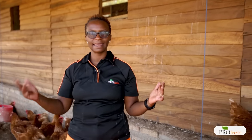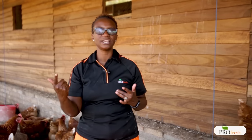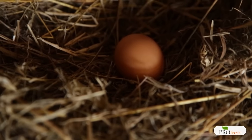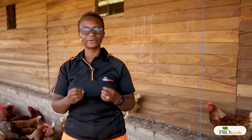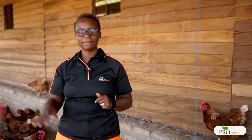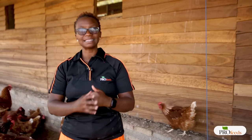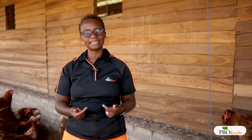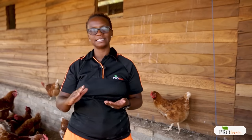So layer phase 1 and layer phase 2, both are production feeds, but layer phase 2 has got a higher calcium because you'll see that as the birds get older, the shells of the eggs start to soften, and phase 2 will correct that softness and breaking of shells. So it will be low spec as far as protein is concerned, but as far as calcium is concerned, it's got higher. So if you've got birds that are 72 weeks old and you continue to feed them phase 1, you may get the eggs, but the shells will not be as strong. So we actually recommend you move with the phases as we recommend.